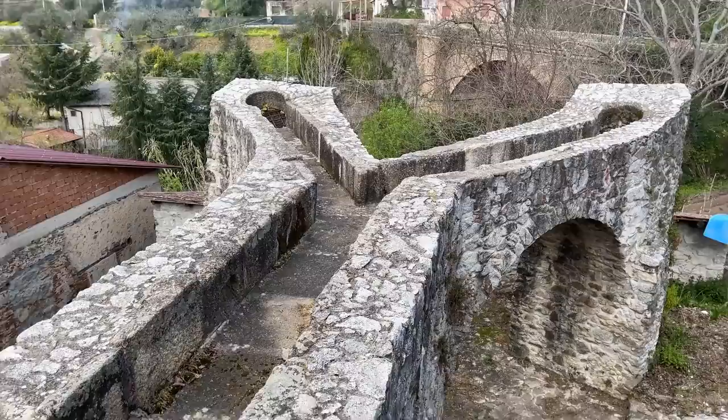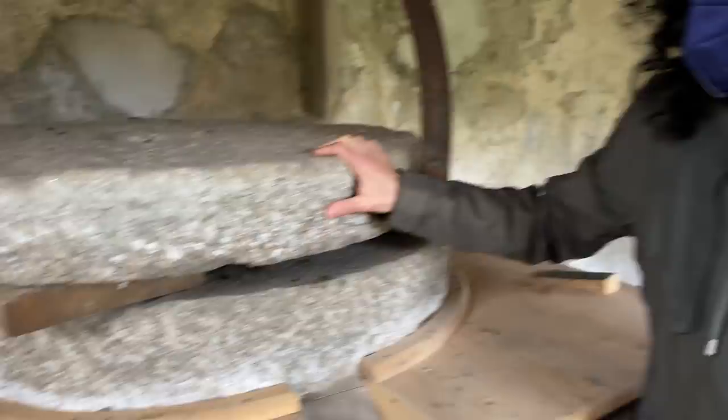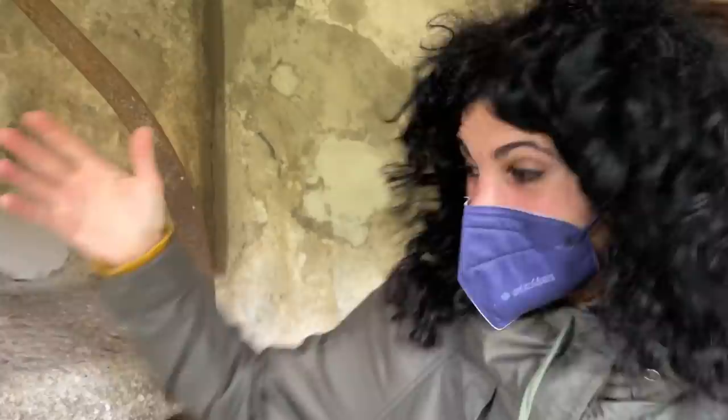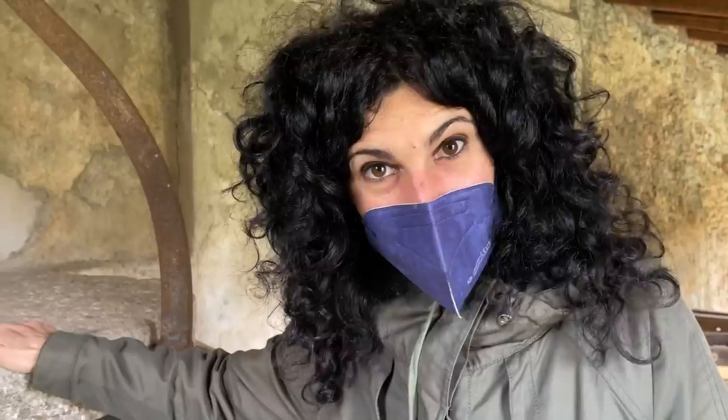Guys, here we are, as you can see, in the ancient mill of Dasà. And this was the place where people from Dasà brought their own grain or maize, or corn, sorry, to make the flour for their pasta, their bread. And this still works, so they are trying to make it work again and to make our flour also from here.